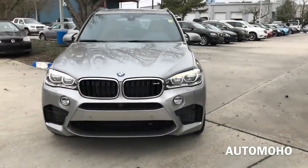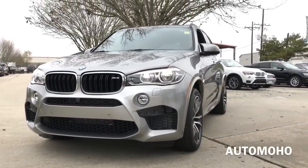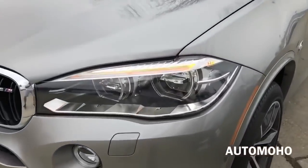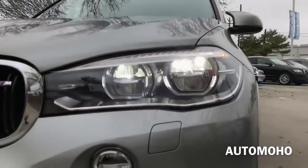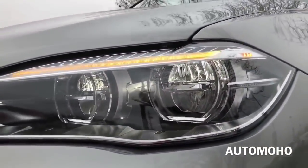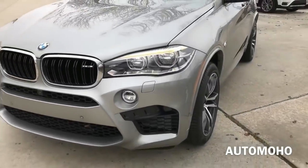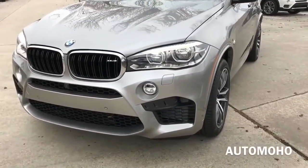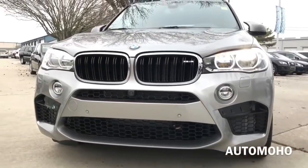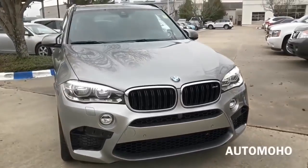Up front, the X5 M comes with adaptive full LED headlights with dynamic auto leveling, corona headlight rings, cornering light, as well as daytime running light. Very cool looking LED headlight. A pair of LED fog lights are also standard on the X5. High intensity retractable headlight washers, as well as park assist, are also built into the front bumper. At the bottom is the aerodynamic lower front bumper, which gives the X5 M a very aggressive stance.